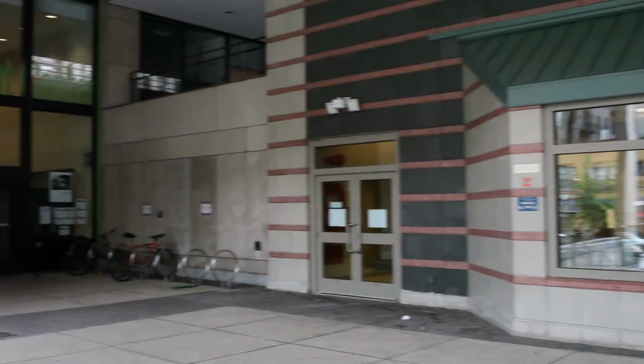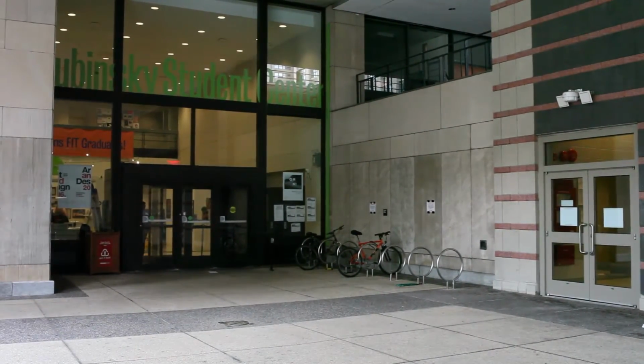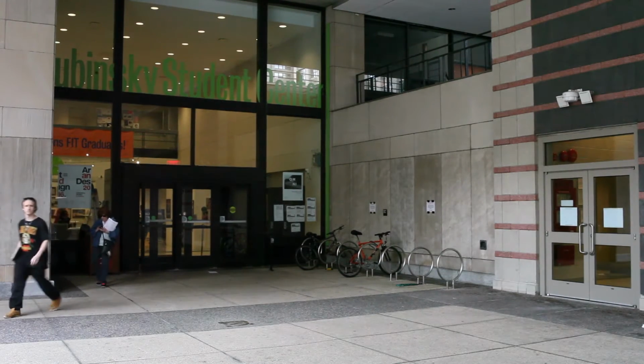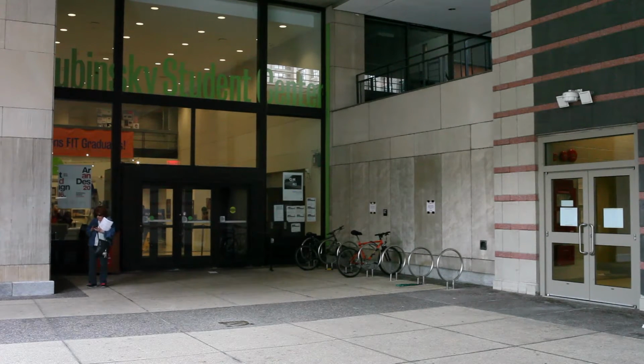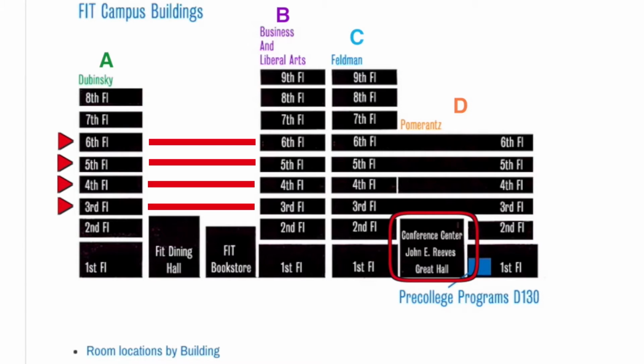If you continue to walk through the campus all the way to 8th Avenue, you'll arrive at the green Dubinsky Student Center. This is where we house our student activities, liberal arts courses, and our state-of-the-art labs. Some of your classes will take place in our new labs. If you need to access the Dubinsky Student Center, you may do so through the lobby or by using the bridges on the 3rd, 4th, 5th, and 6th floors.